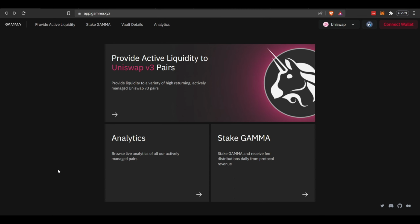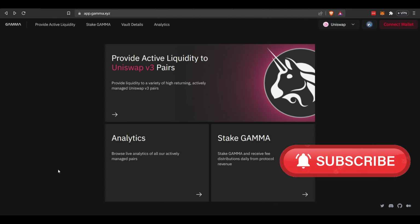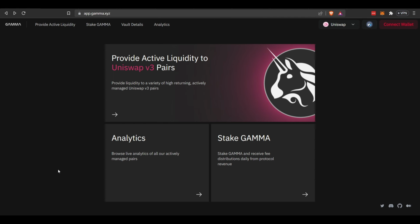Today we're going to review Gamma and the ways we can effectively invest our liquidity into liquidity pools for crypto passive income. You might be noticing, where's his avatar?